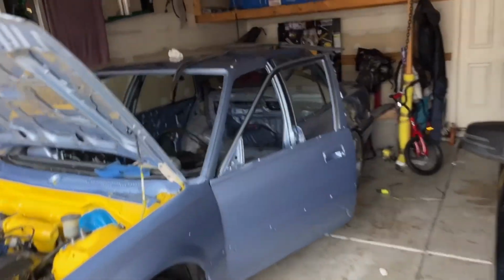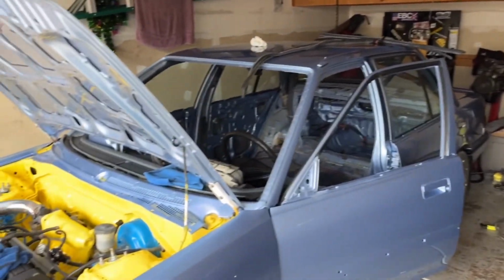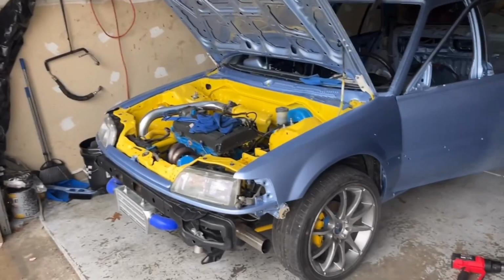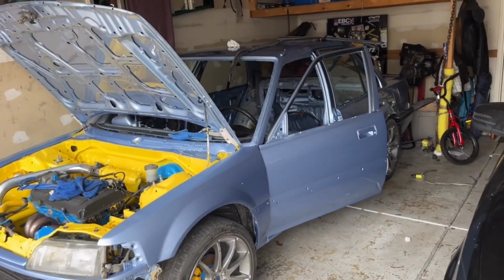Man, we are in the garage today. This car so far, I have no idea where to start with it, man. I got the battery charging in this car for it. I'm gonna try to start it today, see what happens. Man, I'm missing so many things, man.